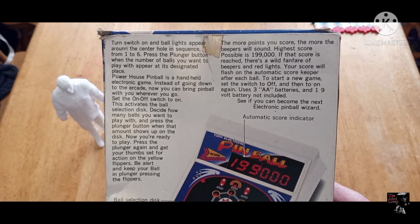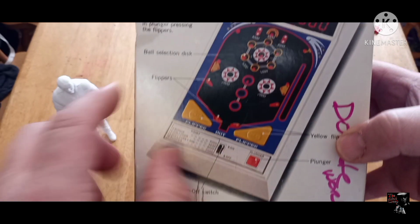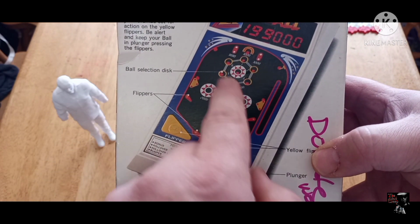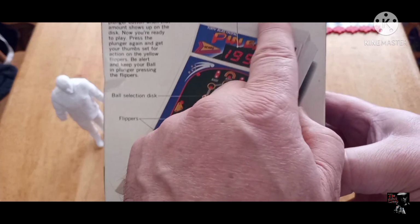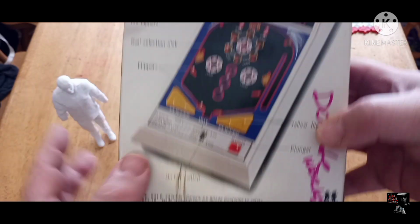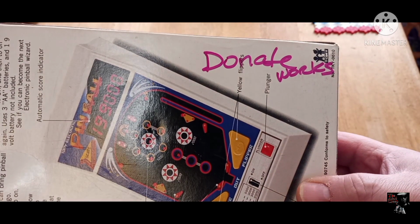I'll give you 2 seconds. 2, 1, bam. This is the ball select disc. I don't even know what that means. Your flippers are all over the place. That's your score. That's what indicates your score. And apparently this was owned once by someone named Donate Works.